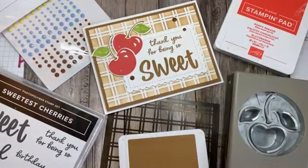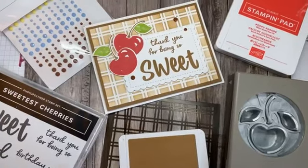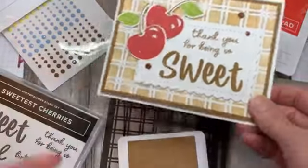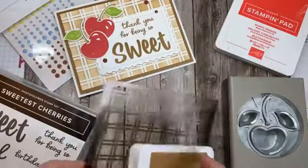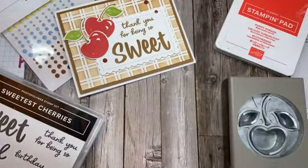So I'm going to flip my camera for you. And here you go. So here is the project that we're going to be doing today. So here's the card, and I hope you'll enjoy this particular one. You can see here's the decorative mask that I'm going to be using, and we will get to that very shortly.